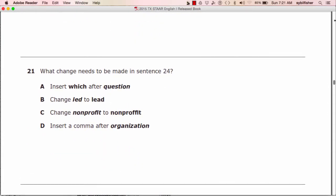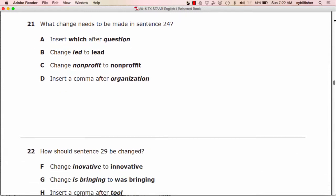Number 21. What change needs to be made in sentence 24? A. Insert which after question. B. Change led to lead. C. Change non-profit to non-profit. D. Insert a comma after organization.